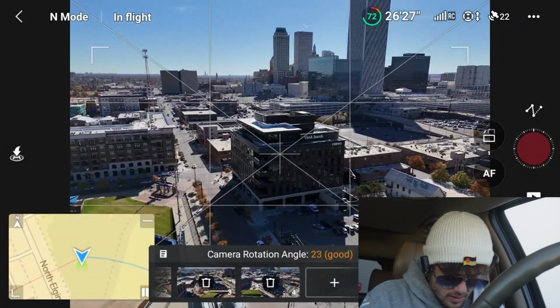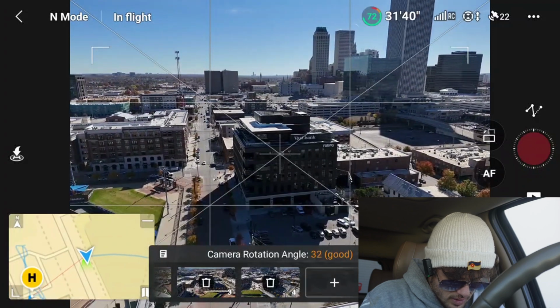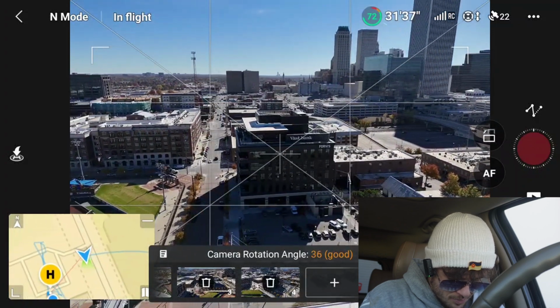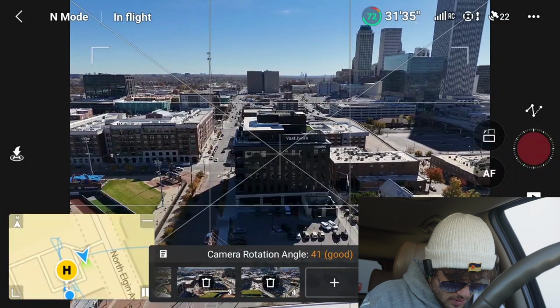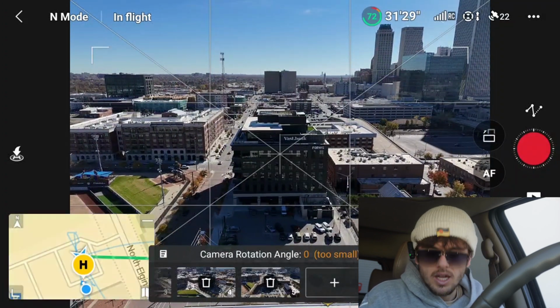Again, if you're asking how the heck are you able to keep your hands so steady and perfectly get the shots and the angles that line up? Because I've been doing this for years now.